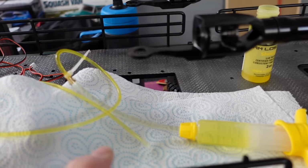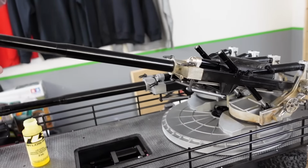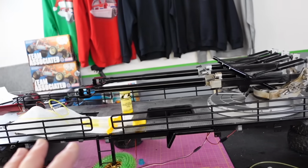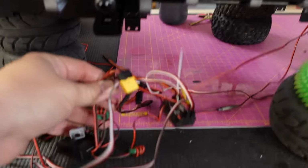And I'm just getting in a right mess trying to put the hydraulics in the artillery guns. It's not going very well. We'll get onto that hopefully very soon in a completion video. And that is definitely not in the cheap category.